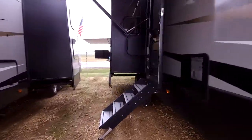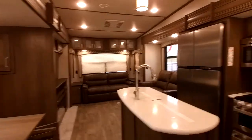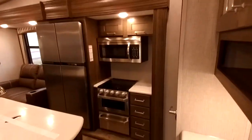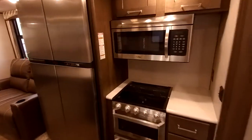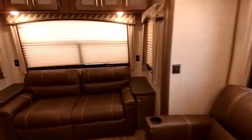Alright, now for the inside. Alright, let me give you a 360 view here. Alright, so starting in the kitchen, lots of counter space and storage here.